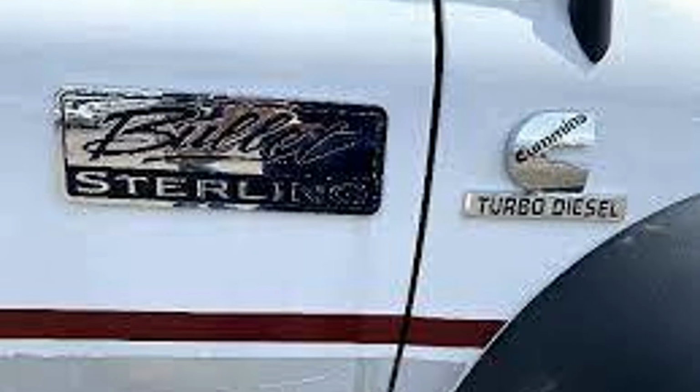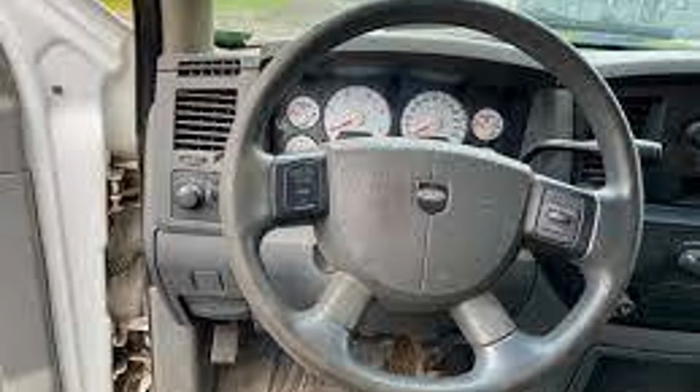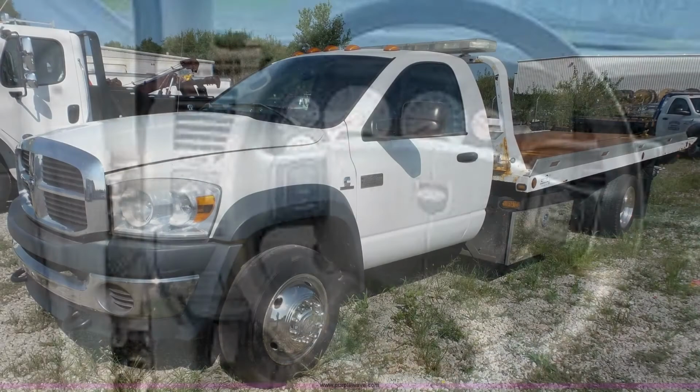So the Sterling emblem can be found on the grille, which is not a crosshair grille like the regular Ram, so that makes it easy to spot. And the logo can also be found inside on the steering wheel. The fenders have Cummins badges, and the doors have a regular emblem that says Bullet and Sterling on the bottom.